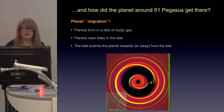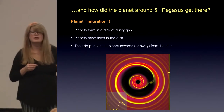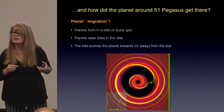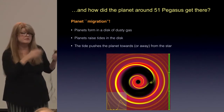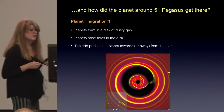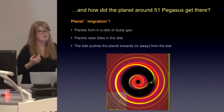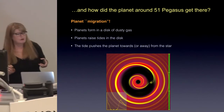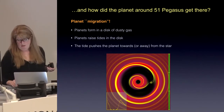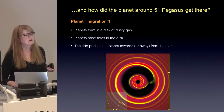Now, in our solar system, Jupiter and Saturn are happily far out somewhere near where they formed. They probably moved a little bit, and we don't fully understand why they didn't move much, and lots of these other planets moved hugely. And there are other ways. This is just one way to move a planet. There are other ways involving gravitational interactions that are close to what I work on, but this is probably the main way. So yes, it's all okay. 51 Peg is allowed to be there according to our theories.